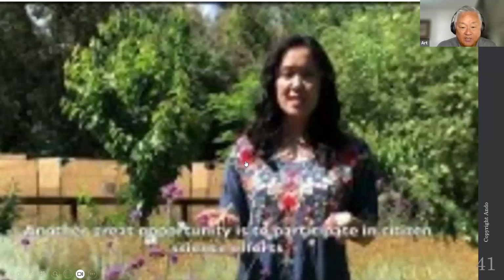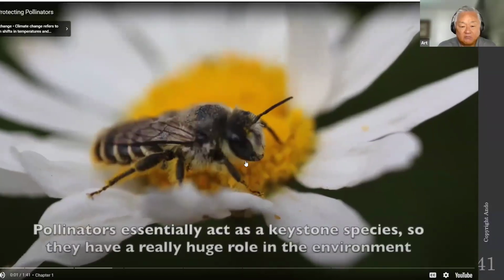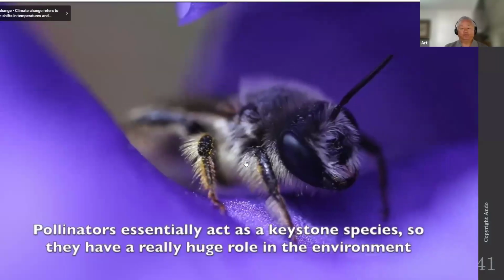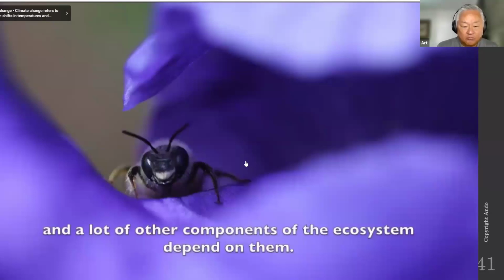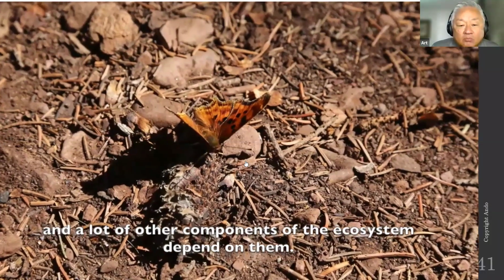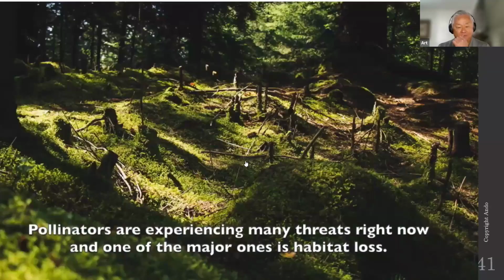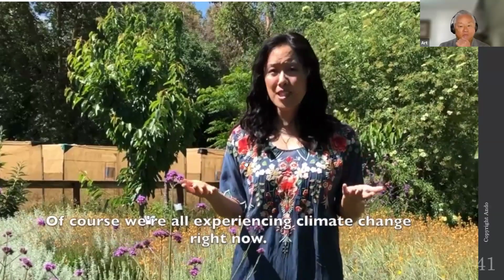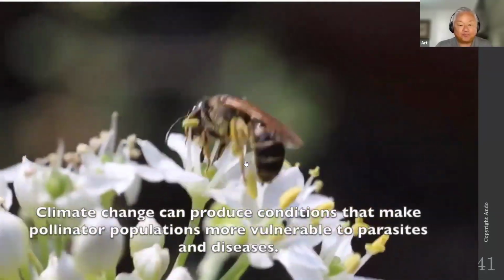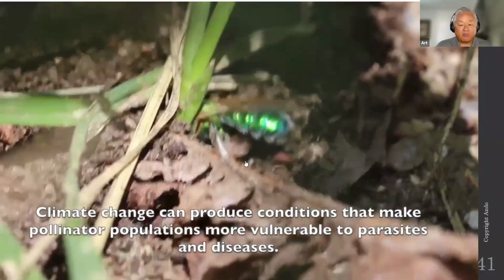Pollinators essentially act as a keystone species, so they have a really huge role in the environment, and a lot of other components of the ecosystem depend on them. Pollinators are experiencing many threats right now, and one of the major ones is habitat loss. Of course, we're all experiencing climate change right now. Climate change can produce conditions that make pollinator populations more vulnerable to parasites and diseases.